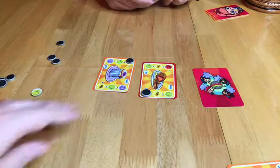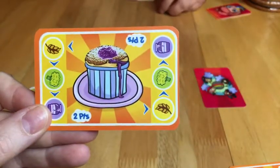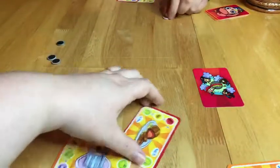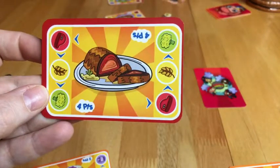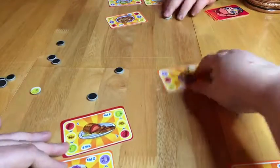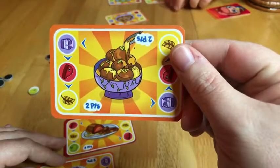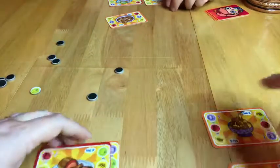I will say my one minor criticism is that the theming doesn't really come through much in the mechanics. Like, the art is really, really cute, like you said. But the actual mechanics, fundamentally, it's a guessing game. It doesn't really feel like, gameplay-wise, it has much to do with food. But that's ultimately a super minor complaint. The game itself is a lot of fun, and I would definitely play it again.